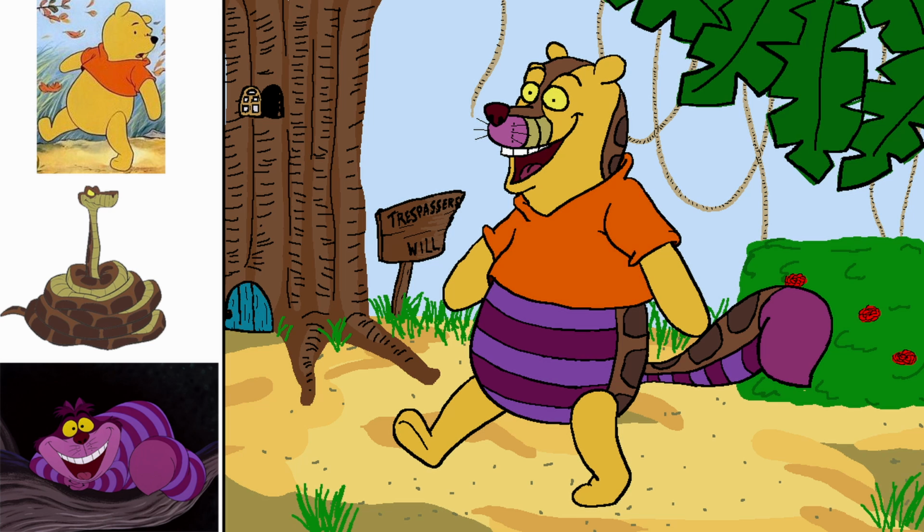But yeah, here's number 10 of 10. Tons of fun. I love this a lot, and it's fun to see what you can come up with in your own brain of how you think they would look.